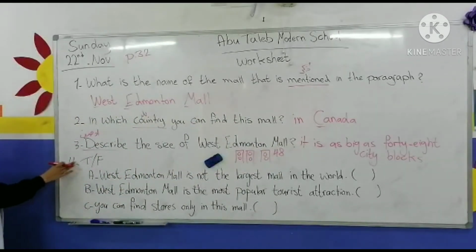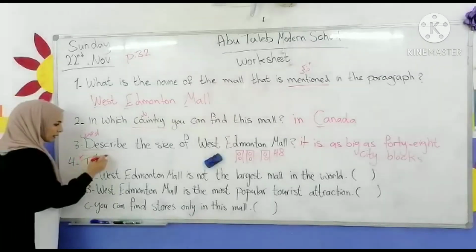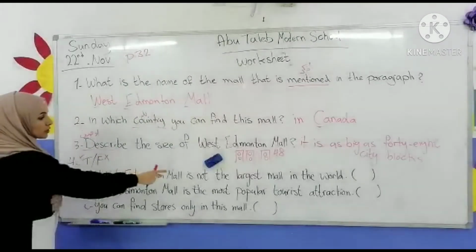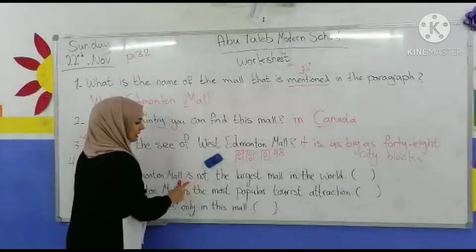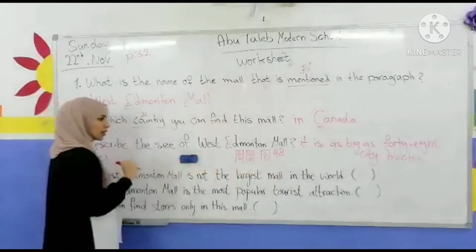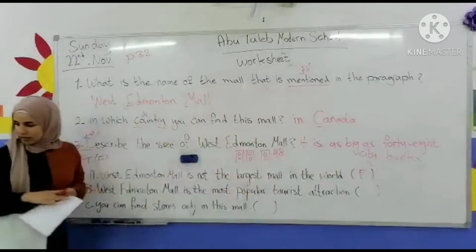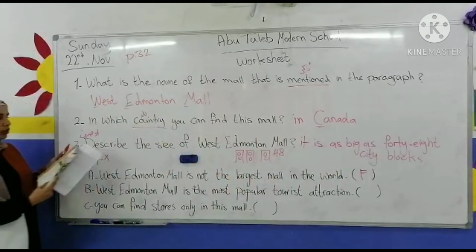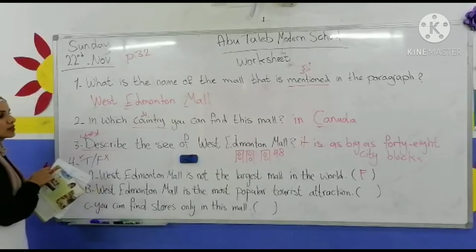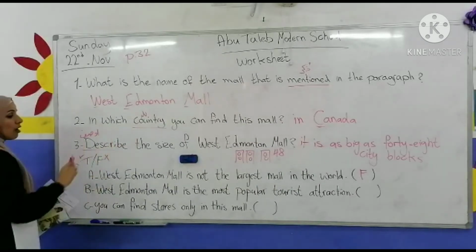Let's go to number 4. We have question number 4. True or false. حكينا true معناها correct و false معناها incorrect. Let's start. A. West Edmonton Mall is not, ننتبه, is not the largest mall in the world. What do you think? من الفقرة؟ No, false. حكينا من الكتاب إنه West Edmonton Mall is the largest entertainment and shopping center in the world. So number A is false.